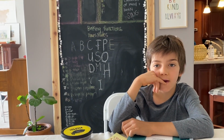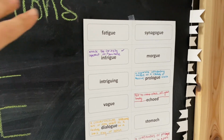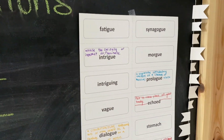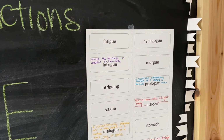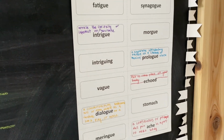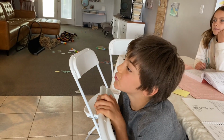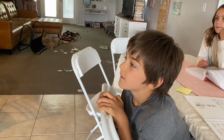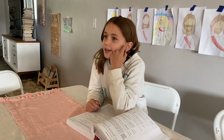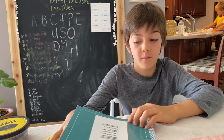Then I write a vocabulary word definition. Let's do that. They read these challenge words, and then they look up the definition for each and write down one definition every day. Go ahead. Fatigue, intrigue, intriguing, vague, dialogue. I memorized a poem for 5 minutes.